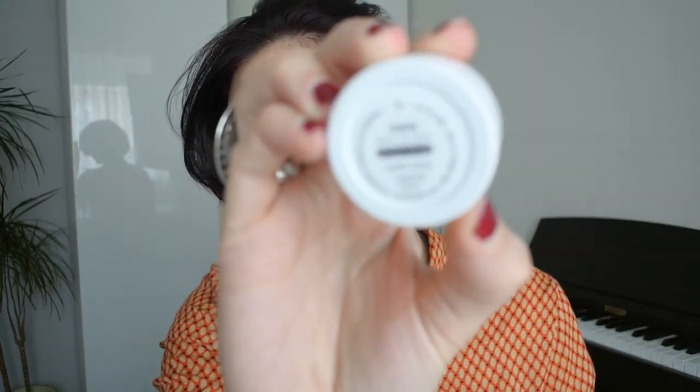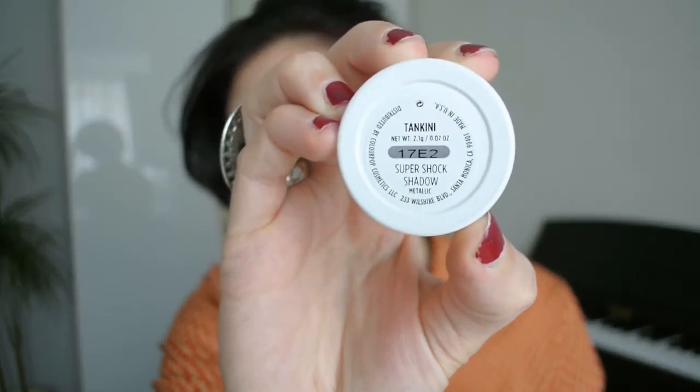I'm not splitting these in like colorful versus neutral eyeshadows, by the way. I'm just doing them totally randomly, so I hope you don't mind. The next one is one of my favorite from like the colorful eyeshadows, and that is the shade Tankinin. Tankinin is like the happiest, most beautiful, sparkly sun yellow ever.